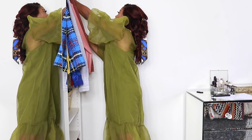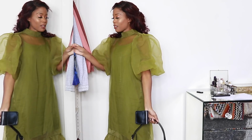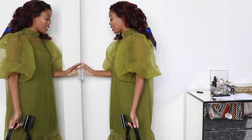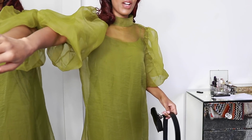I am going to belt this for you guys really quickly because obviously if you're a bit like me and you do like things usually that are more fitted, then you're probably dying to cinch this in at the waist, which I kind of am, to be honest.